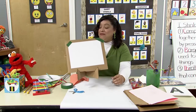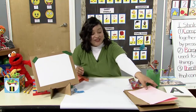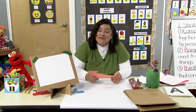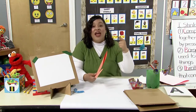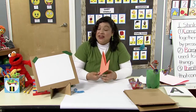And you can hold it up and it allows you to see the paper just a little bit better. So here's what you're going to need. You're going to need a template. Now a template is something or a shape that you use that you can trace on something over and over and over again. So I'm going to show you what mine looks like so you get an idea.